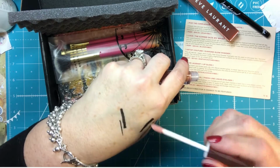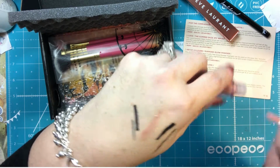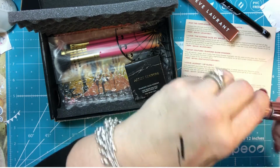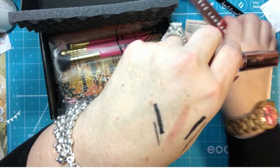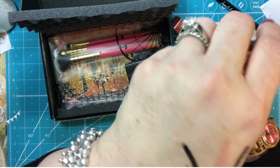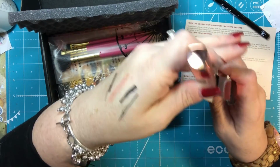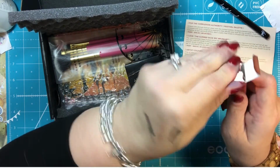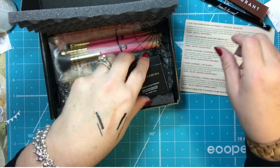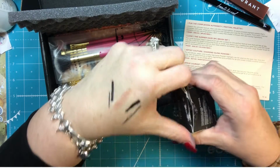I don't know that I will like this color, nor do I think it'll look good on me. It's kind of a nude color. It's called Champagne. So I don't know. It's not really my color. I will probably give this to my chick, and I can give it to her in her Easter basket.